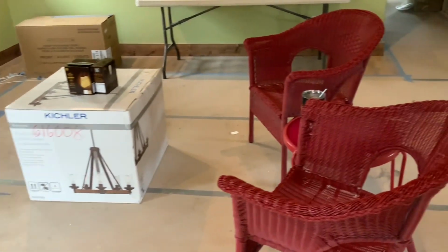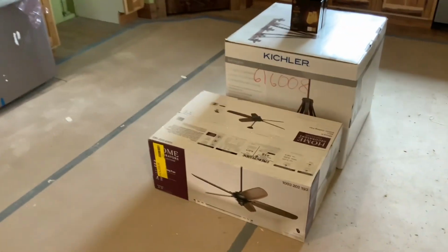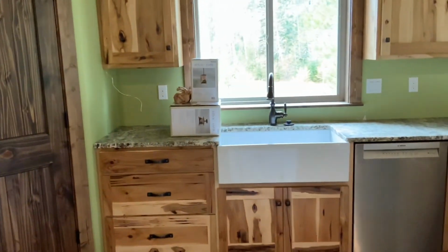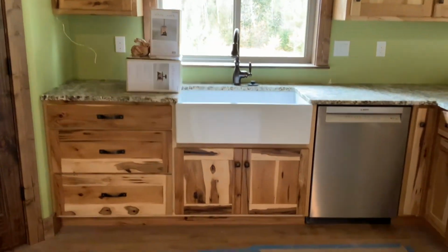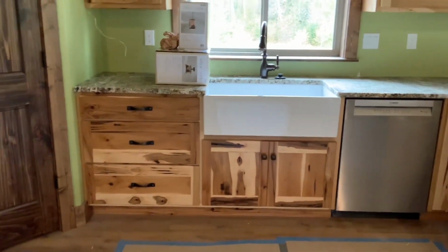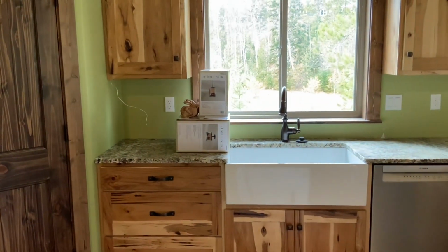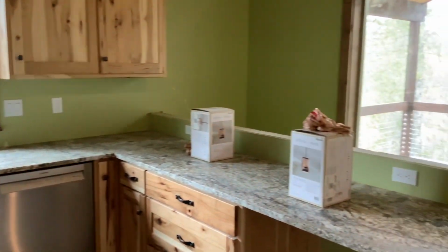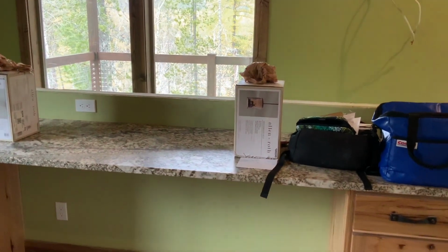Chandelier that will go in. Ceiling fan, another chandelier. There's the faucet for the kitchen. Underneath is a garbage disposal. And one of those two lights, haven't decided which one will look best there. And 3 pendants to go over the bar top.